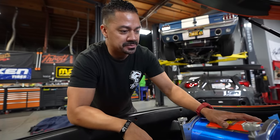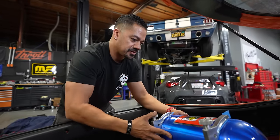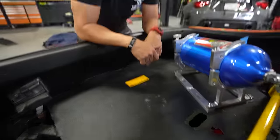All right, so here it is. I have it right here in the hatch. If we are gonna use this mount, and we have two of them, I would like for it to sit one here and the other one mirroring this one on this side. Let's see what Mickey wants to see.